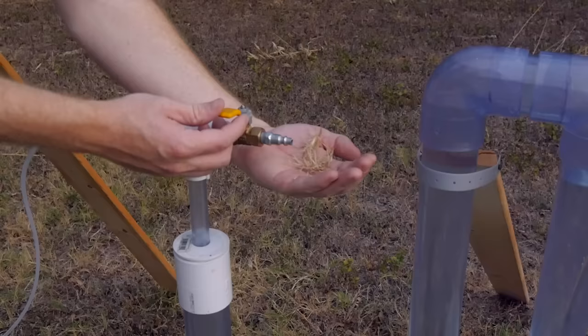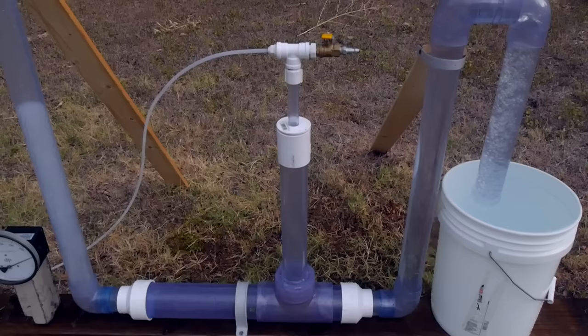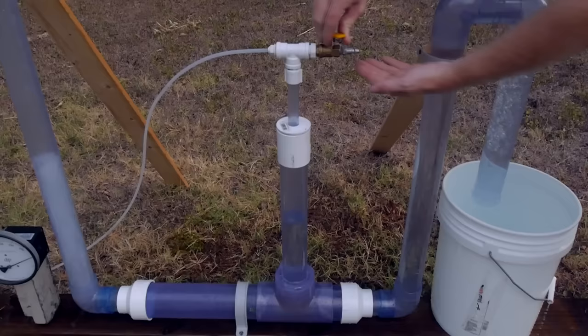I'm definitely not going to be powering any of my shop tools with my little demonstration here, and it wouldn't be a very efficient way to do it even if I could. If you've got grid power available, it makes sense to use a compressor designed to take advantage of that.